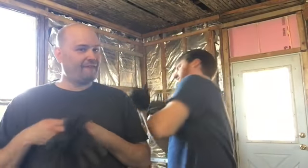We're going to do one more pass and make sure I got all the nails hammered in and it's ready to go. But this part of the room is 90% ready for drywall.